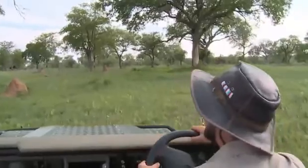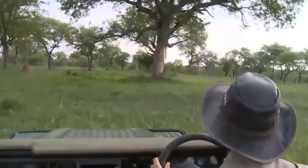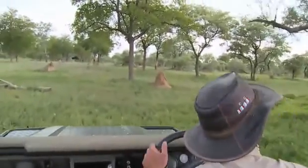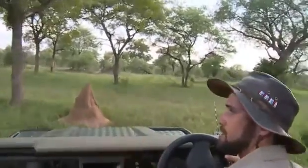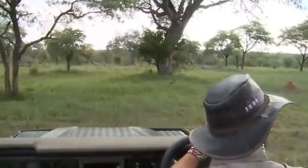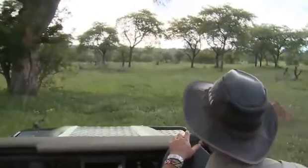Now what would be interesting if these elephants came across a leopard up one of these marula trees, and these marula trees have certainly been home to many a leopard over the years. They've got so many choices of different marulas in this open grove, and marulas are the most comfortable of the trees for the leopards.